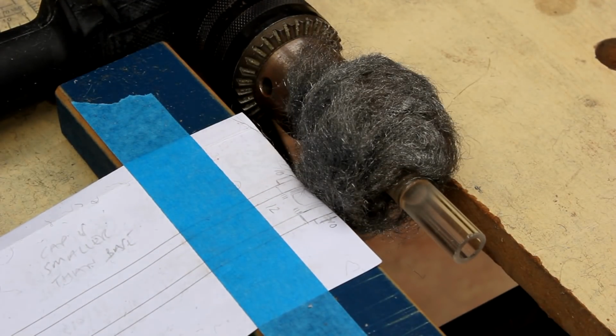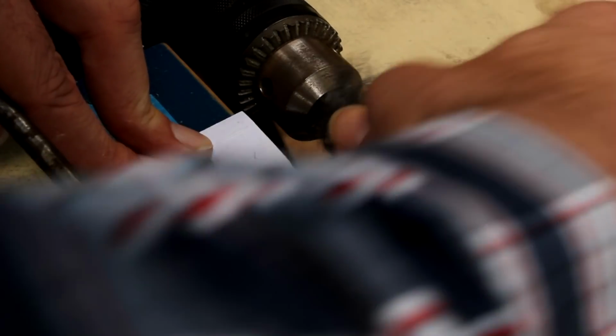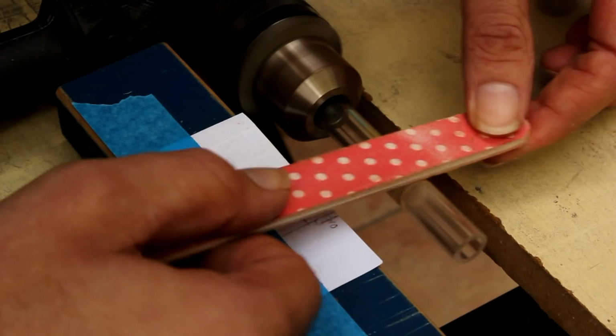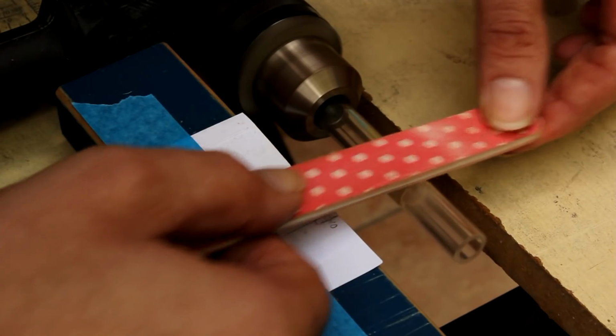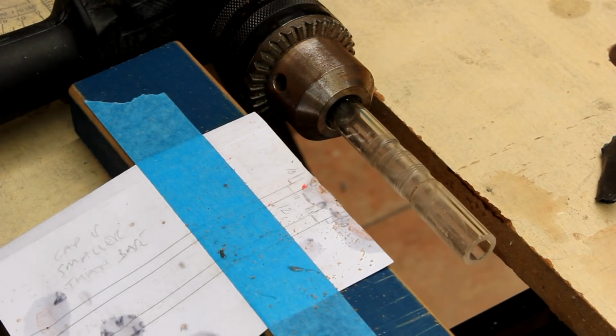I did not mean to do that, got a bit too close. Grrr, you bugger. I did not mean to do that. Might do a bit of wet polishing. Right, go.